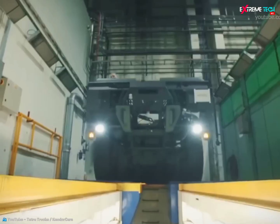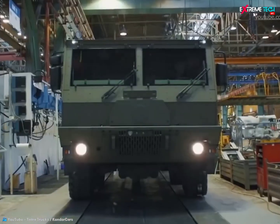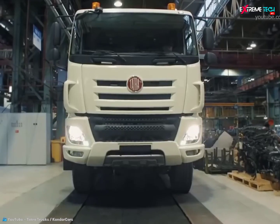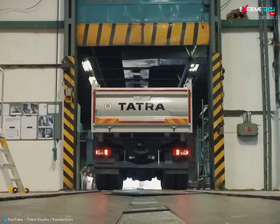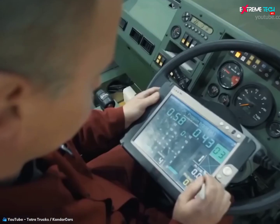Finally, the truck undergoes a series of tests and inspections, both on and off the road, to ensure its quality and performance. The tests include the measurement of the engine power, the braking system, the steering system, the suspension system, the lighting system, and the noise level.